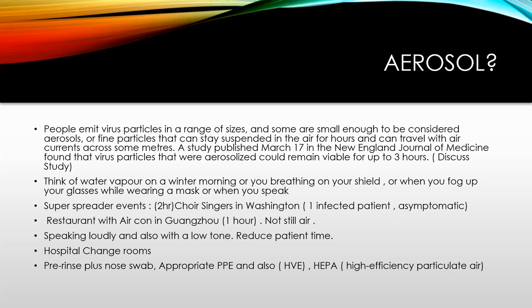Hospital change rooms. So this is important, and we'll get to it, is when you're changing in and out of your PPE. They found that change rooms also, because you're taking it out and then the particles get up in the air, you also find aerosolized viruses.